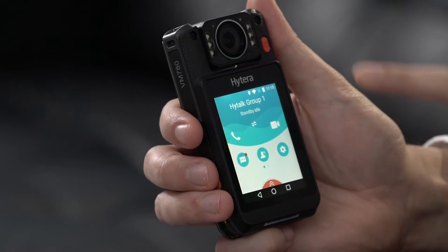Coupled with the fact that the device can seamlessly also operate as a body-worn video camera for evidence gathering and for personal safety, the device is truly an all-in-one solution.